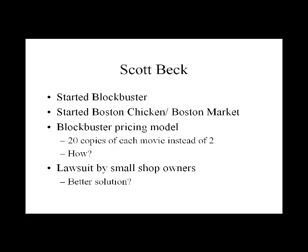Okay, an example. I don't know if anybody has heard of Scott Beck. He started Blockbuster and a couple other things, as you can see here. I don't know if anyone in the class is old enough to remember the old way of renting videotapes, going down and the video store owner had maybe 1 or 2 copies of a given videotape, and you put it on reserve for Friday night or Saturday night, and then brought it back the next day. Blockbuster changed that. Scott Beck changed that by coming up with the ability to have 20 copies of each movie on the shelf instead of 2.